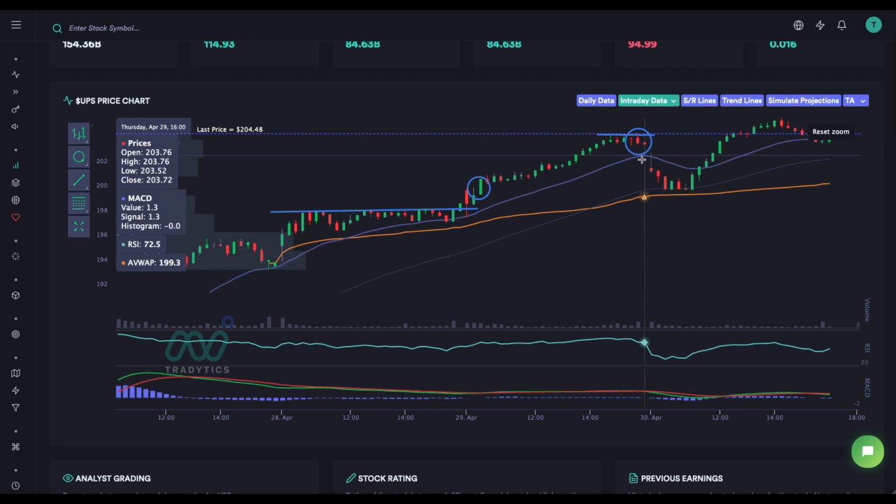With some experience, you'll be able to enter before as well, but for the sake of simplicity and completeness, always enter on the breakout, at least for right now. Then you can see that the next day the price actually went down, and what happened was it formed the support area the very next day.